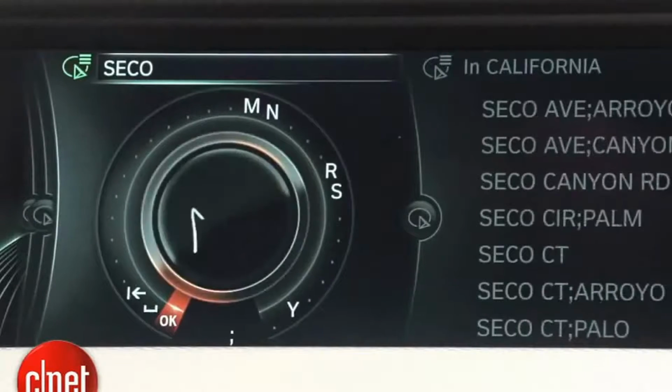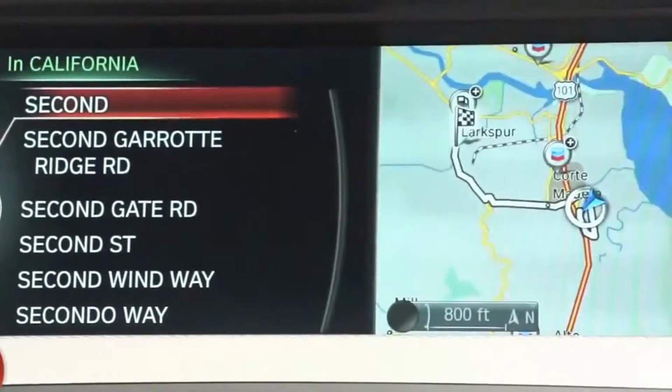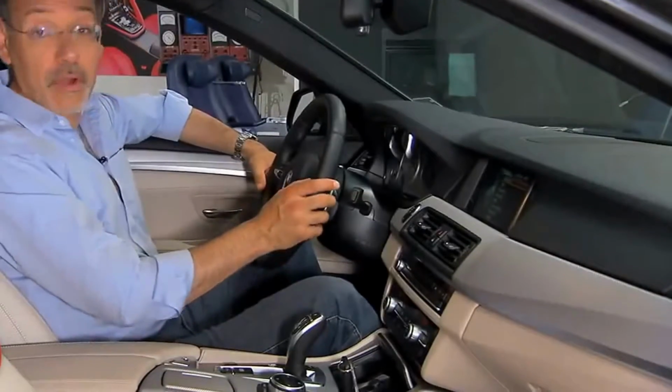In practice, I find using voice command better on this car than writing in a navigation address, because you've got to go bucket by bucket when you write. You can go one throw when you talk.